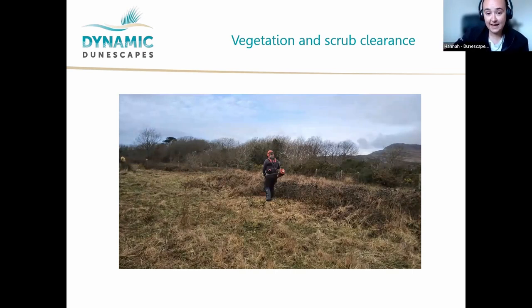So what you're seeing there is vegetation and scrub clearance. This is again at Morva Buchan. That's actually one of the volunteers that works there who got his license through the Wildlife Trust. And we do have some funds for volunteers working on site to look towards getting these kinds of licenses. So what's happening there is that he's cutting back the scrub.